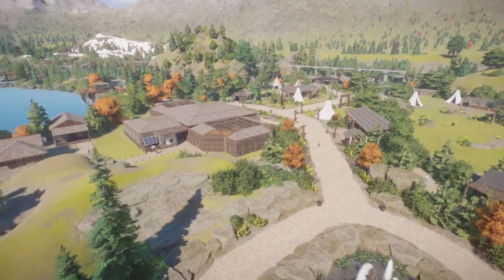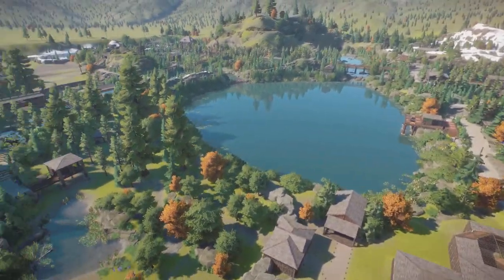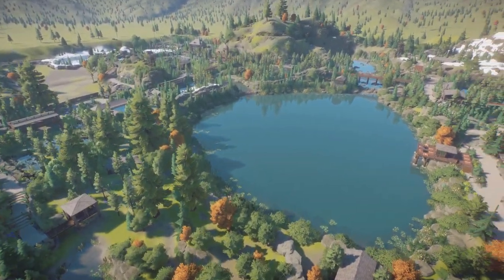What an absolutely gorgeous, gorgeous park this is. Thank you so much for sharing all of your hard work with us.